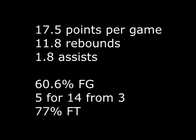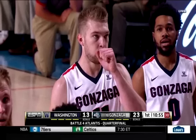Time for the 2016 NBA Draft breakdown of Domantas Sabonis. Sabonis is the son of the great Arvydas Sabonis. He played at Gonzaga for 2 seasons. He's really productive: 18 points, 12 rebounds, 2 assists, 61% shooting. Limited threes, though, just 5 for 14 shooting threes.